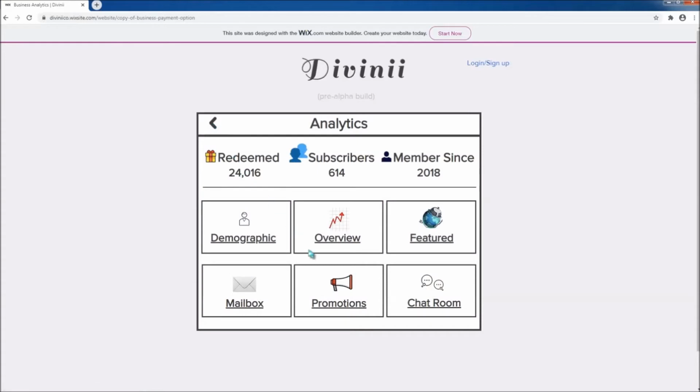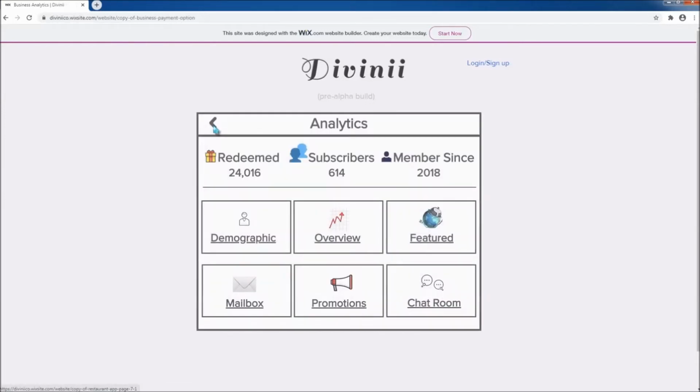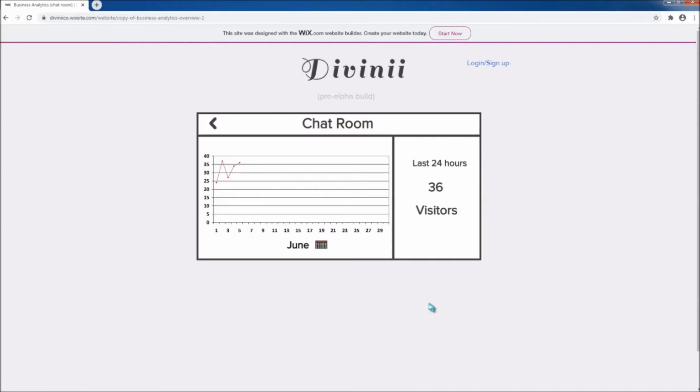Clicking on Promotions will show you the number of clicks and open rate for the marketing campaigns you had launched. You can click on the calendar to compare performance to the previous months. And lastly, clicking on Chat Room allows you to see the number of visitors entering your chat room on a daily basis and the number of visitors in the past 24 hours. You can click on the calendar to compare performance to the previous months.